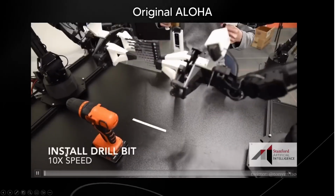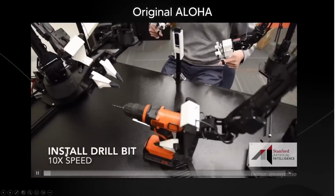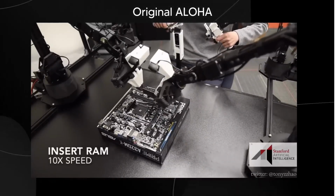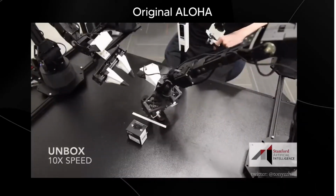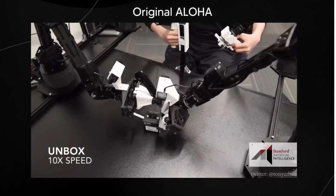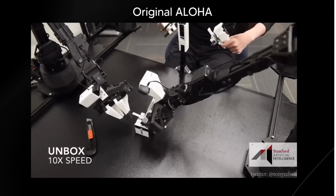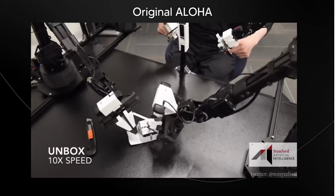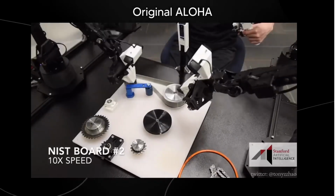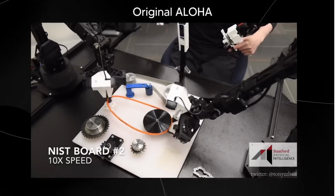Now, like I said before, this is essentially version 2 of the original ALOHA here, and you can see exactly how accurate this robot is at doing certain things. I mean, it's able to put a RAM stick in a robot, then it's able to get this box cutter knife, open it up, and then do some very, very precise cuts to be able to open that package. Then it's able to get that out and apply that so that thing can move.